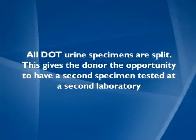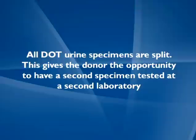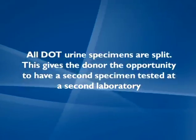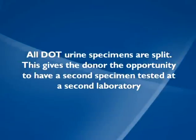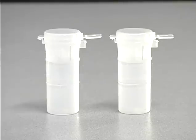All DOT urine specimens are split. This gives the donor the opportunity to have a second specimen tested at a second laboratory if he or she challenges the MRO's verified result based on the first lab's result. Your collection kit should contain 2 specimen bottles, which must be unwrapped and opened in the donor's presence after he or she has provided a specimen.